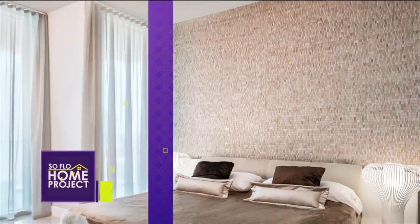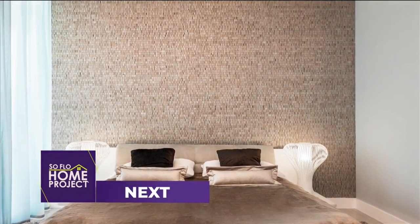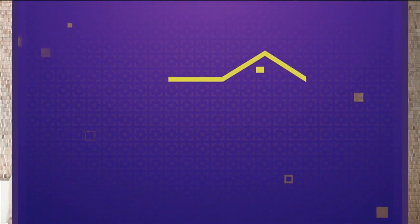We have a chance to check out the primary sleeping quarters, and we are going to show one great bedroom when we get back. Next, we step into the sleeping quarters, where rich textures were used to make a bold design statement on SoFlo Home Project.